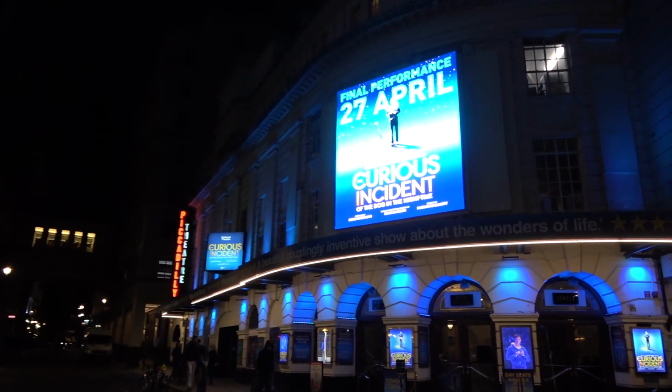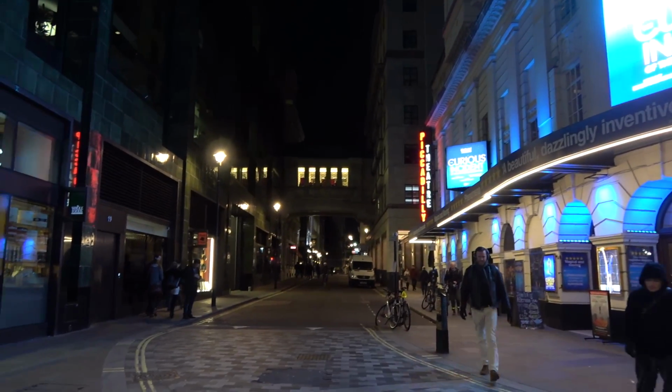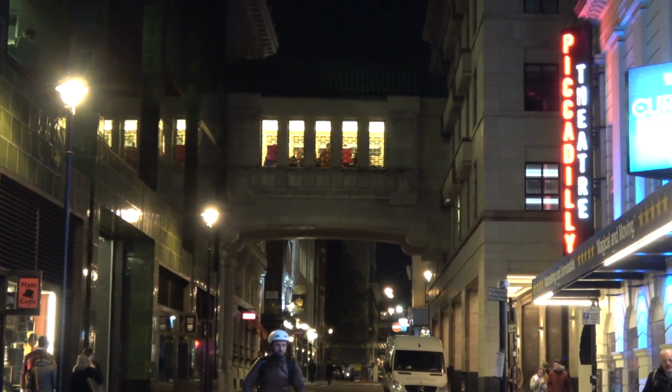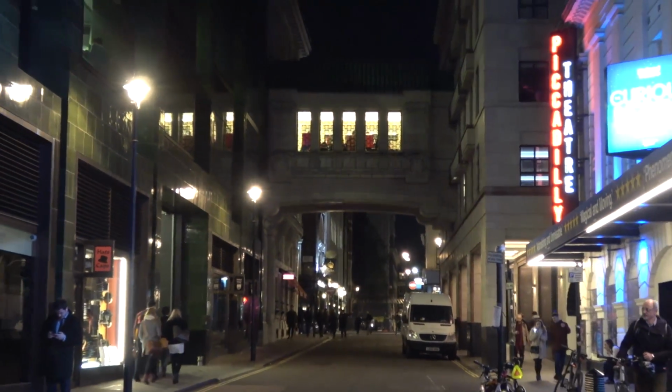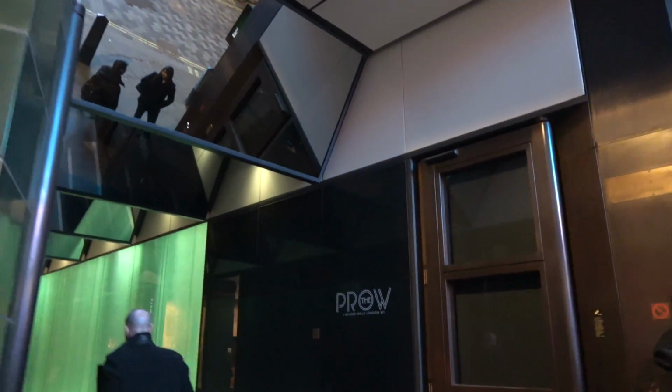Piccadilly Theatre just there. And I really like the building just up there, what's got like the little archway running across the top. See that there? The lights in. Really nice, isn't it? If we turn left just here, I may as well show you just inside this little corridor, because it's got all mirrors at the top. Just for one of the buildings here.